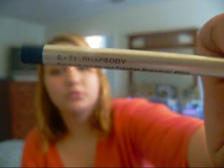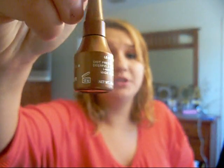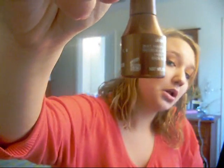Let me try to show you. Yeah, and it's this blue color. And then I picked up another one, the liquid eyeliners, and because I really like this color, it's in Legend. Okay, then I got this NYC New York Color lip balm.